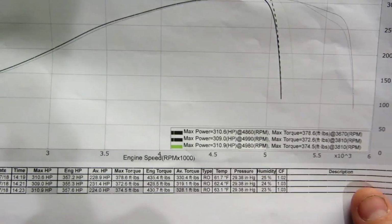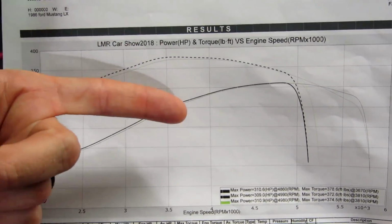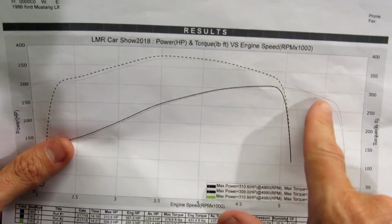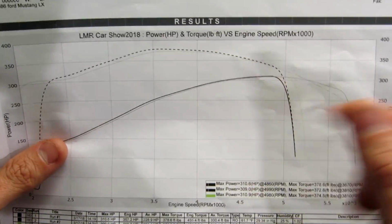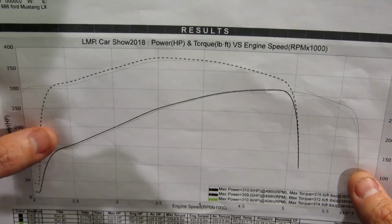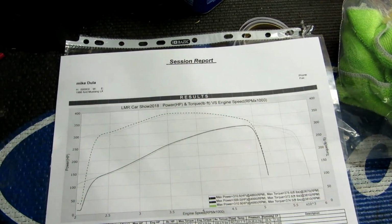So again, I am super happy about these results, and it also gives us something to work on, and we can try to figure out what's happening down here. So a custom tune most likely will resolve this, but really what's the point, because we know we're going to be going turbo anyways. So there you have it.